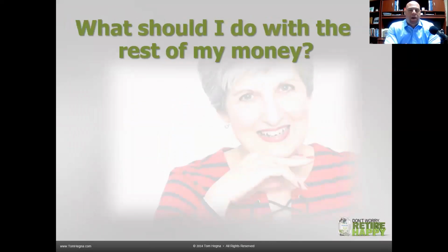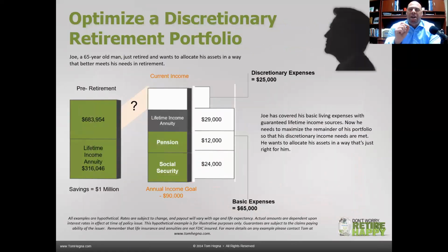So you have guaranteed paychecks in retirement, now covering all of your basic expenses. Now what? Well, now we invest the rest of the money by designing and optimizing a discretionary retirement portfolio. So what we want is to have the rest of the money, which is really most of our money, invested to combat the effects of inflation. Well, how do we go about doing this?